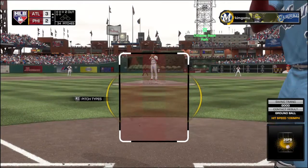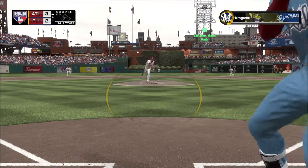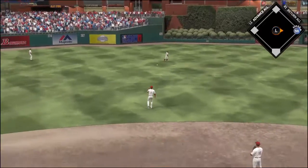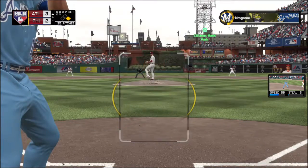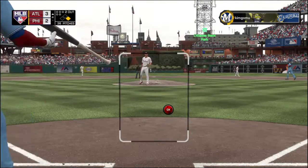Stepping into the box, Nick Markakis. He's 0 for 1 thus far. Back up the middle. And Markakis has got himself a base hit. So the two-out hit here extends the inning for Dansby Swanson. And next will be Dansby Swanson digging in. Comes into this at-bat 0 for 1 in the ballgame.